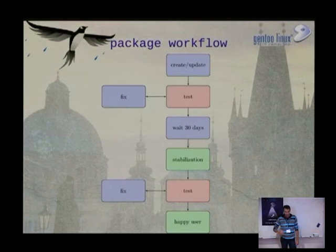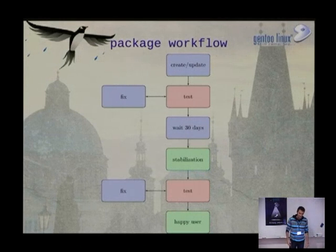So then the package is tested, it's committed, then other bugs are found by the users, so there's again a back and forth to fix it, and then at the end maybe we have happy users. This is fine. I mean, this is a pretty decent workflow. It's been working for the last 10 years, or 12 years now for Gentoo, so there's nothing wrong with that.